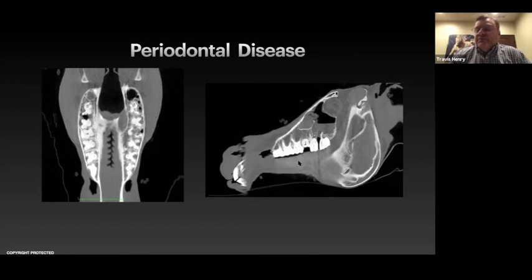Everybody always wants to know, what did we do for her? Well, we elected to extract the 10 at this point, and we left the 11 thinking that someday we would have to. Then we built her a bridge of human crown and bridge material called ProTemp between the 8 over that 9 into the 11 to basically build her a prosthetic tooth.